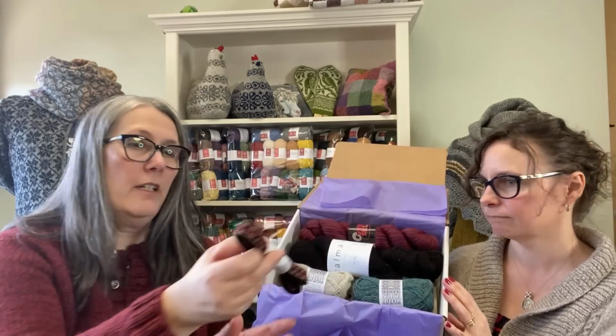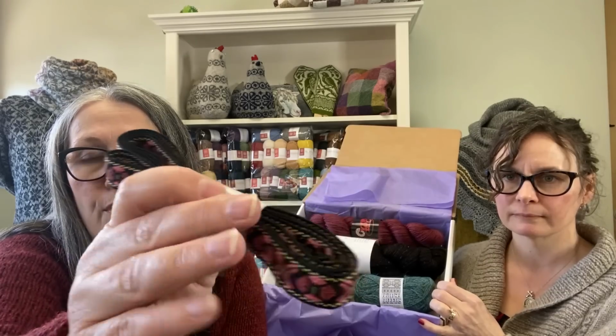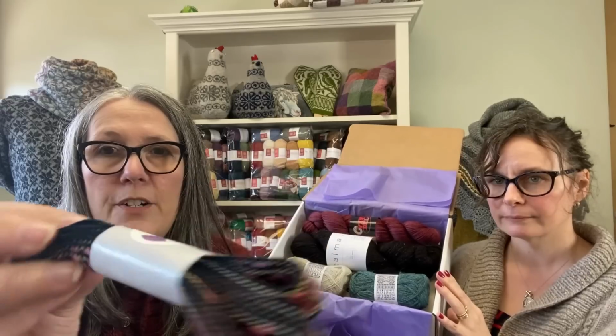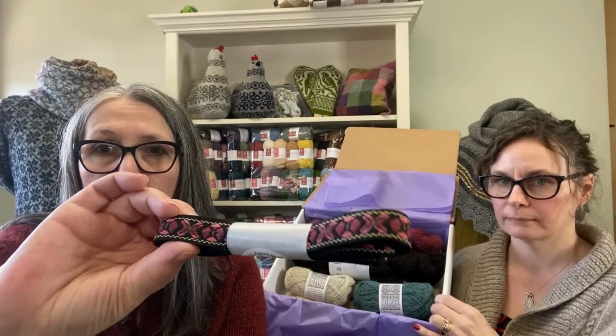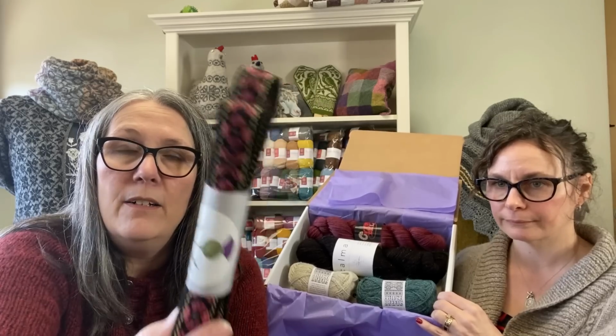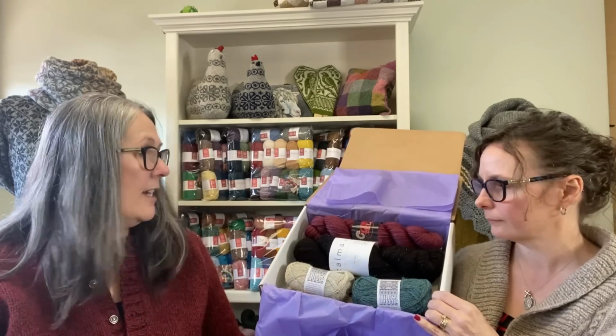Very special here is 2 yards of Norwegian woven ribbon that you can use for steeking. And we have several different colors. So we're showing you what's in the boxes, and this is what you'll get. But the colors will be the surprise because we get to choose the colors and we make each box beautifully. So don't worry about that. So this is gorgeous, authentic Norwegian steeking ribbon. So that comes in there.